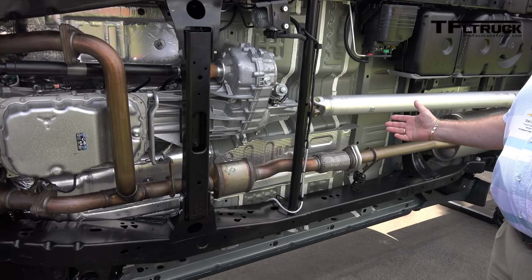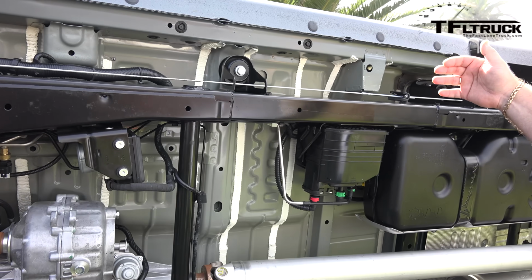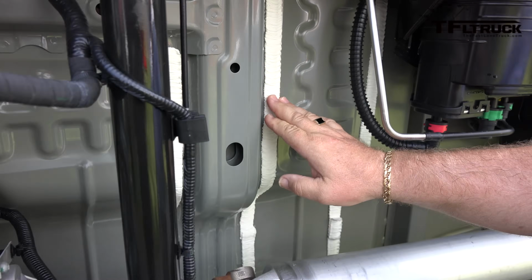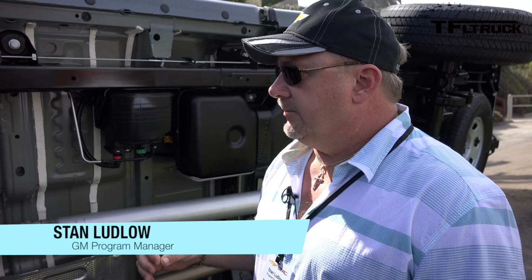Stainless steel exhaust pipe. We use liquid applied sound deadener on the inside of the sheet metal on the opposite side here. You can't see it from what we're looking at. What's this? Those are just sealers over joints, right, so that you don't get corrosion and water leaks and so forth. But on the inside, we put this liquid applied sound deadener in order to quiet the whole cabin down.